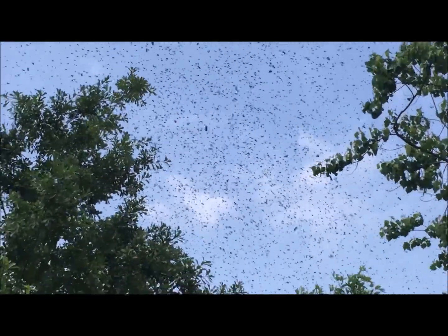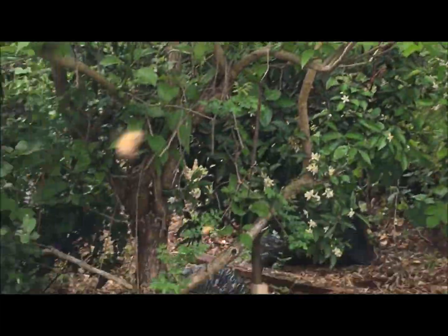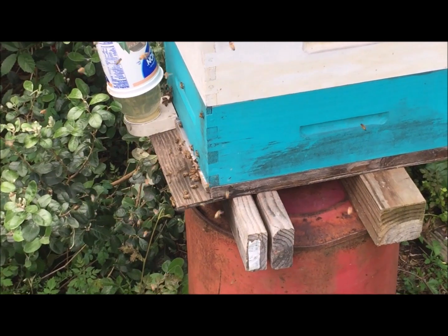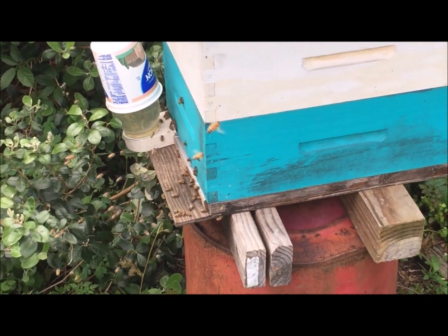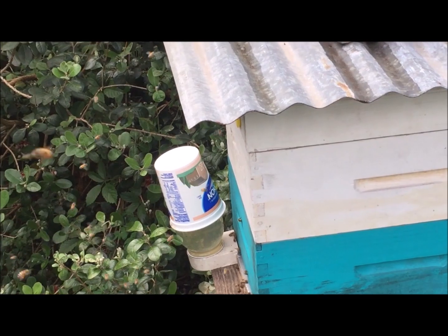So yeah, interruption for the swarming because I didn't get around to this colony. And now everything's chill. So yeah, that was a swarm leaving, and I was just trying to leave as well. So that is that.